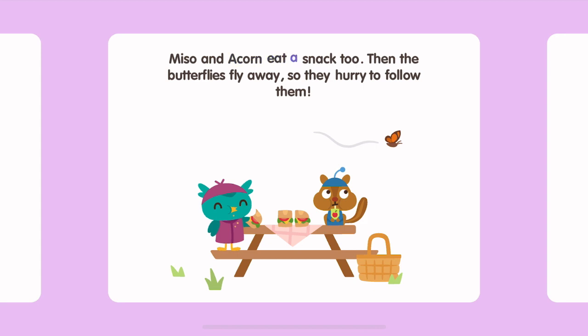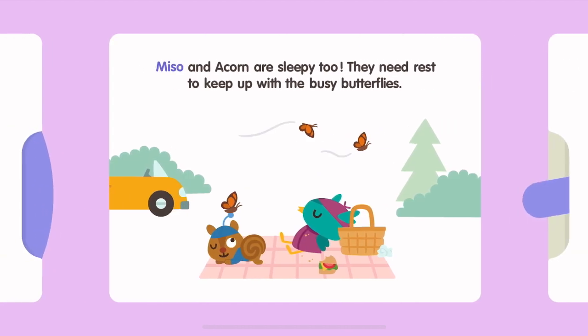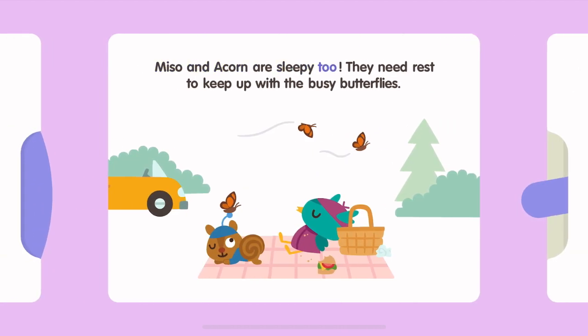Miso and Acorn eat a snack too. Then the butterflies fly away, so they hurry to follow them. The monarchs get tired and stop to sleep on branches. Miso and Acorn are sleepy too. They need rest to keep up with the busy butterflies.